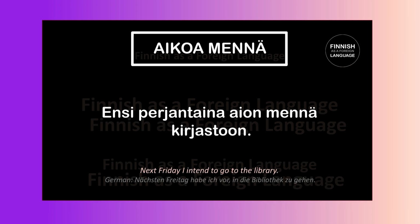Here our first one is ensi perjantaina aion mennä kirjastoon, means next Friday I intend to go to the library. Let's go step by step. Ensi perjantaina means next Friday or on next Friday. Aion mennä means I intend to go. So aion is the first person singular present tense of the verb aikoa, and mennä stays here in its infinitive form. And kirjastoon means to the library, it's the ilative case.